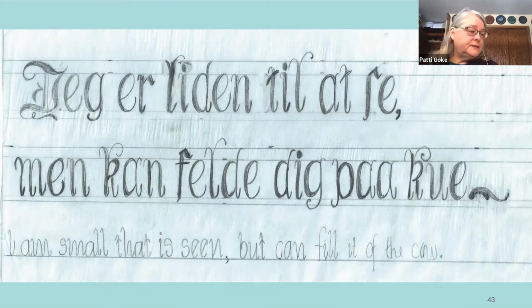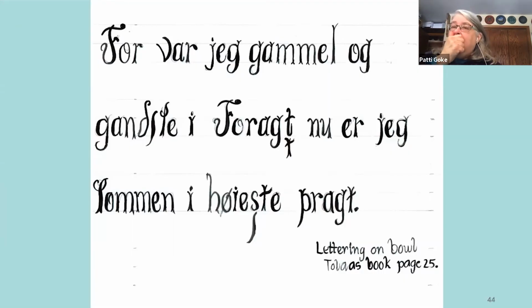And then the next one is also some lettering that I tried. As you can see, I'm not a great letterer, but it's fun to do, and I am beginning to work on my lettering a bit more.